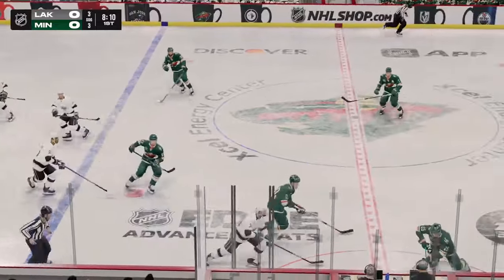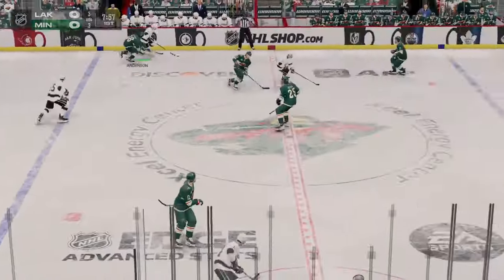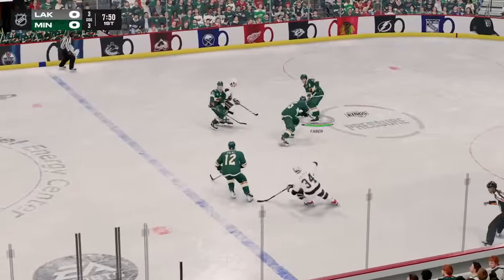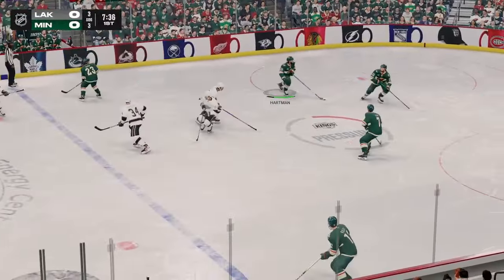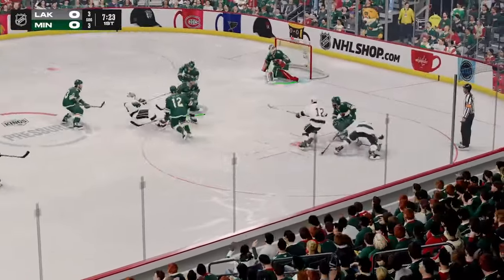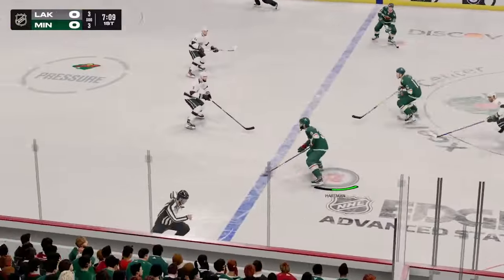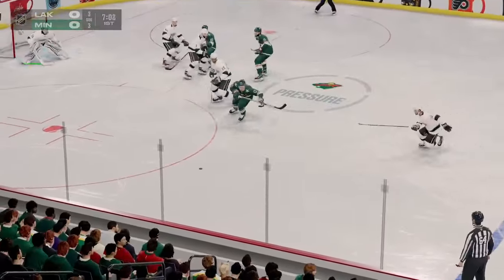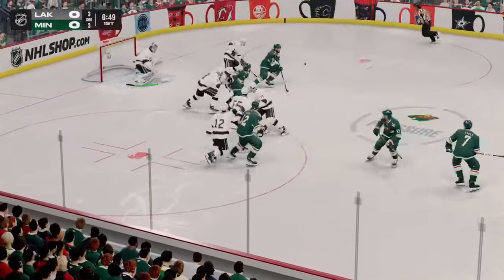And off the draw at center, they take control of the puck. Los Angeles gains a hold of it. Handles the pass from the right wing. Now over to Hartman. LA's regained possession of the puck. Oh, he'll feel that one. Here they come through center and into the offensive end. Quick feed to Faber. Hammers a shot.